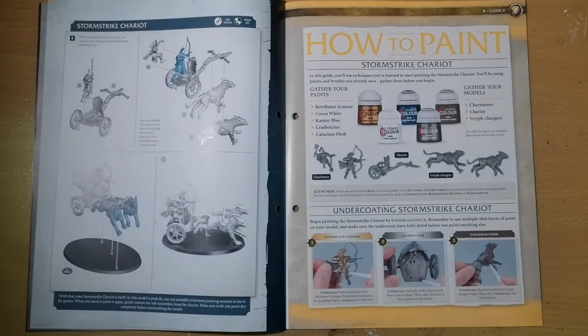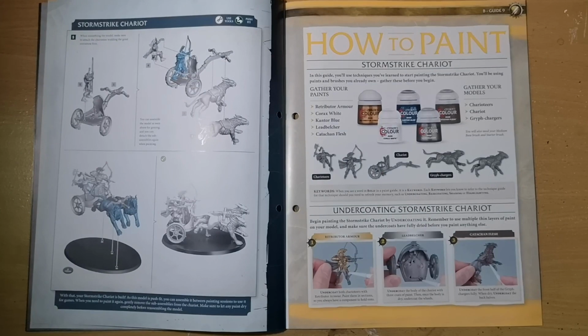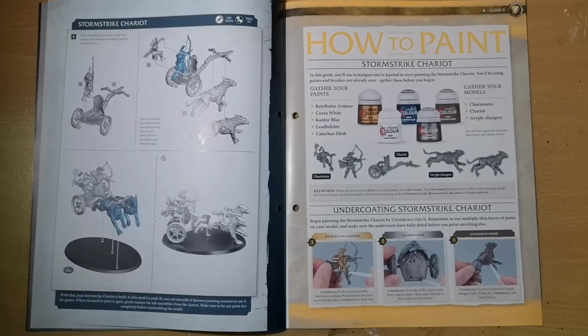Our paint guide, generally it's easy. You're not going to go wrong with it. It's a fairly simple doddle. Paint it up how you want to paint it. So if you want it bright pink, paint it bright pink. The idea is though to obviously fit it in with your army.